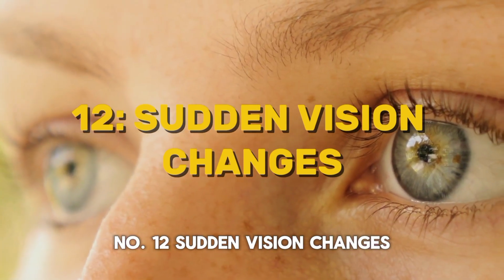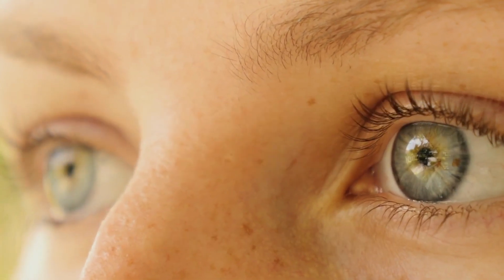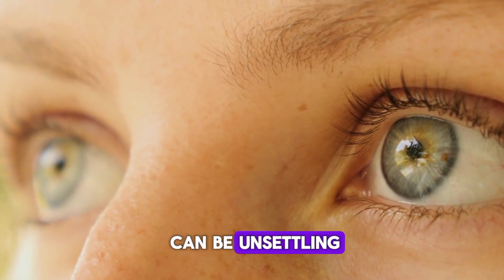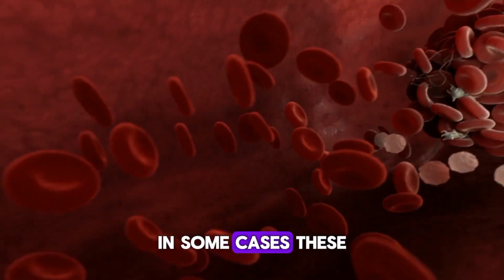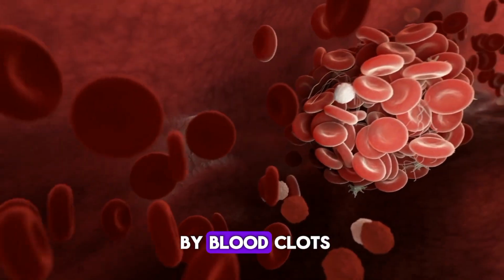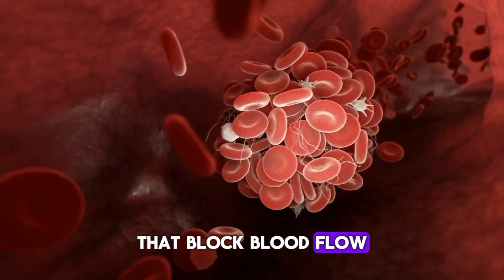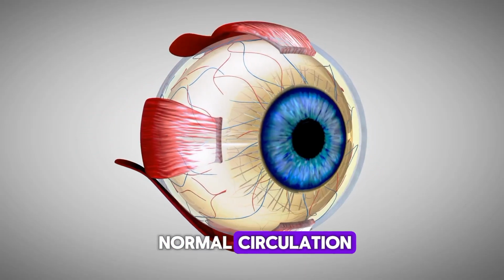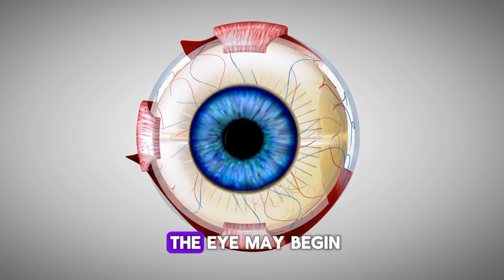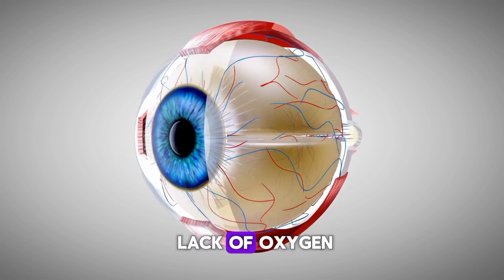Number 12, sudden vision changes. Sudden changes in vision can be unsettling and often signal that something serious is happening with your health. In some cases, these changes can be caused by blood clots that block blood flow to crucial parts of the eyes. When a clot disrupts normal circulation, the cells in the retina or other parts of the eye may begin to suffer from a lack of oxygen.